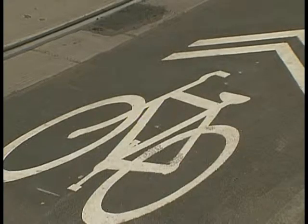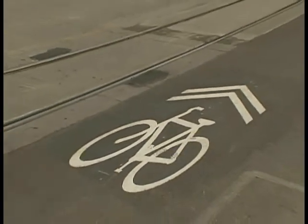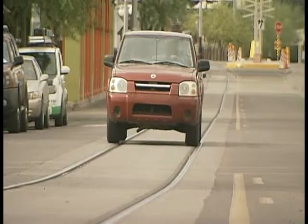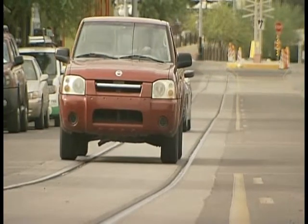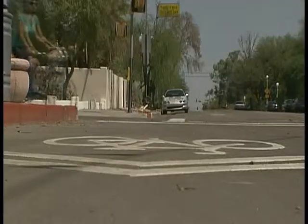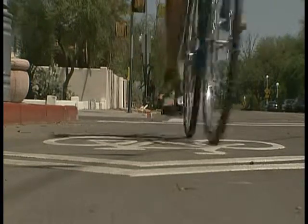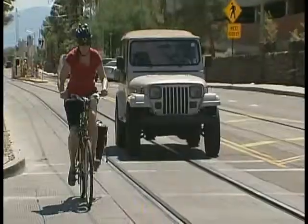Sharrows, or shared lane markings, have two benefits. They help cyclists position themselves safely within the lane, and they alert motorists to the presence of cyclists in the same lane. Remember, a sharrow indicates that a lane is shared. It does not mean that a lane is dedicated to cyclists.